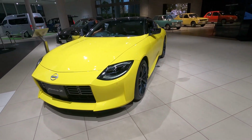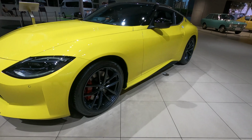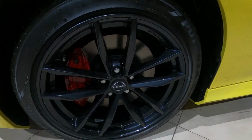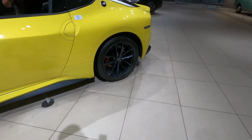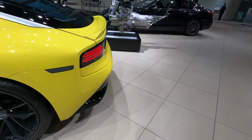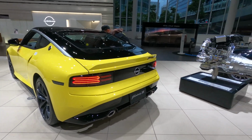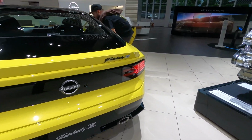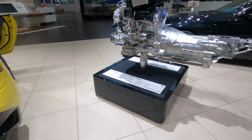Here's the Nissan Z. This is the new guy. In Japan it's called the Fairlady Z. It has the big brake kit on there. No carbon ceramics, but looks good. Not a huge fan of this color, but yeah, I think it looks pretty good compared to the previous gens. They do call it the Fairlady Z in Japan, but pretty nice.